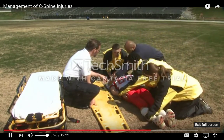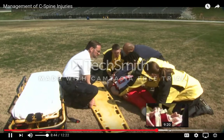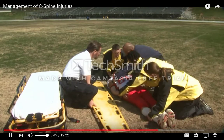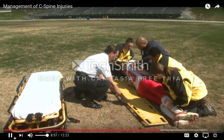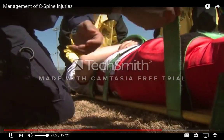Position the other rescuers on one side of the injured person, one at the chest, one at the pelvis, and one at the legs. Place the spine board along the other side of the injured person, as close to him or her as possible. Direct all rescuers to reach across the injured person and grab a hold of the upper arm and shoulder, pelvis, and leg. 1, 2, 3. And down on 1, 2, 3. Once the athlete is on the spine board.